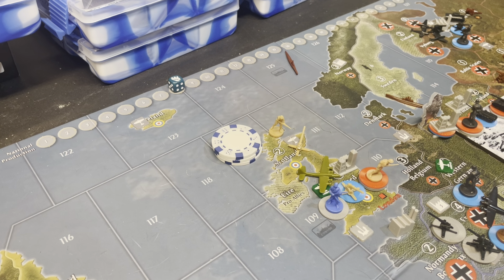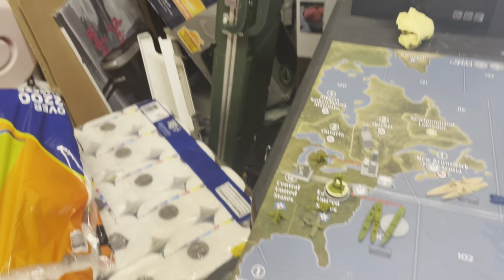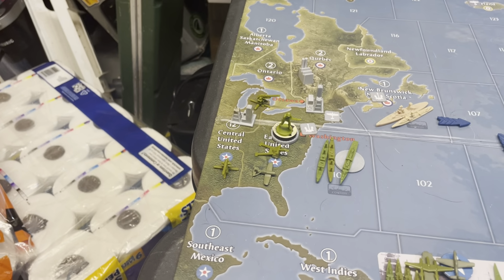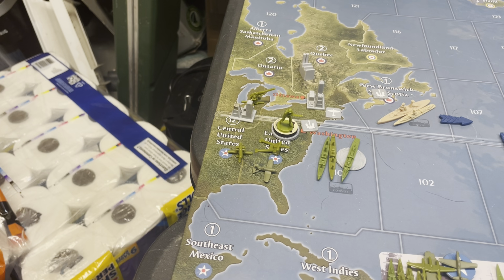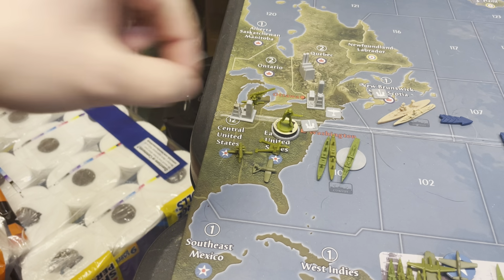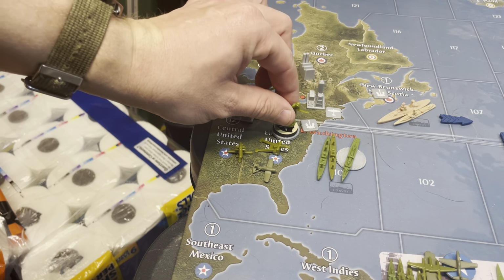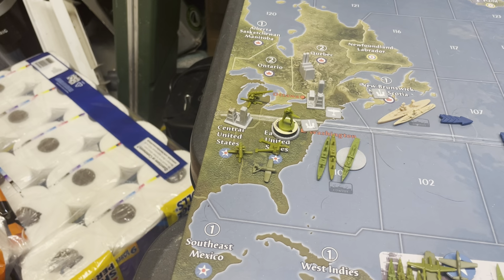Let's go over the board a little bit here, look at some places. First off, the Americans are continuing their buildup in the East to try and make up for some of our setbacks in Europe. The U.S. 2nd Infantry Division has been established and is getting ready to make its way across the Atlantic.